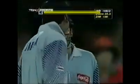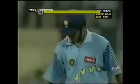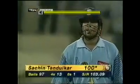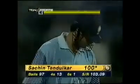Excellent knock by Sachin Tendulkar. But you can tell he was certainly very aware of the situation. After he got to 85, he scored 13 singles and a 2 to get to the century. Took his time and gradually got there.